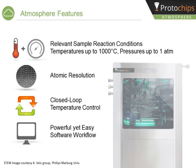The Atmosphere 200 features closed-loop temperature control that can compensate for varying levels of convective forces from different gases across pressures from vacuum to 1 atmosphere and maintain accurate temperature at the sample. Gas handling and control of sample temperature and pressure are completely automated through workflow-driven software designed to let users focus on the experiment and not on the system itself. Safety is built into the Atmosphere 200 with features that prevent unsafe operating conditions and shut off gas flows if a leak is detected.